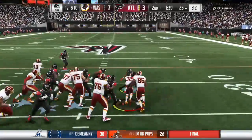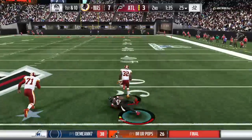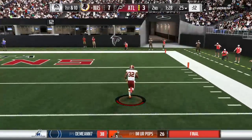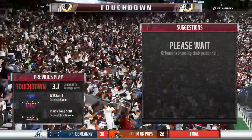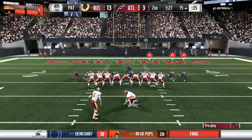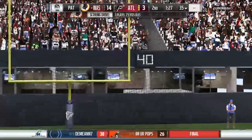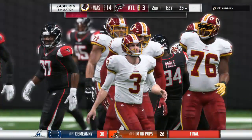The drive starts with a handoff to P-Ryan. He finds an opening past the 40. He's at the 50. The 30. Past the 20. 10. Touchdown, Washington. A big play there. 75 yards. And the Redskins get the quick strike touchdown. Extra point good by Hopkins. And the decision to just kick the extra point winds up successful.